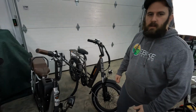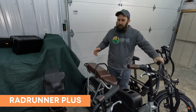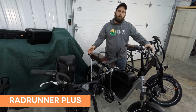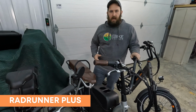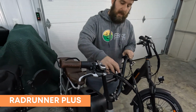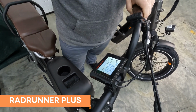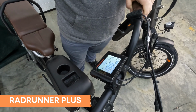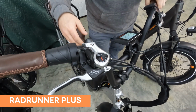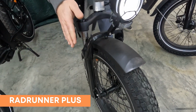Next up in the RadRunner lineup, you have the RadRunner Plus. Now this bike is really built upon the same platform as the RadRunner 2, but has some nice commodities and other things added to it for that little bit of extra money. What those things are, you get an actual LCD display here. And this LCD display can display speed and watts and a lot more information than the LED display we saw on the RadRunner 2. Also, while we're up here in the front, you'll notice we have the premium headlights as well as a suspension front fork.